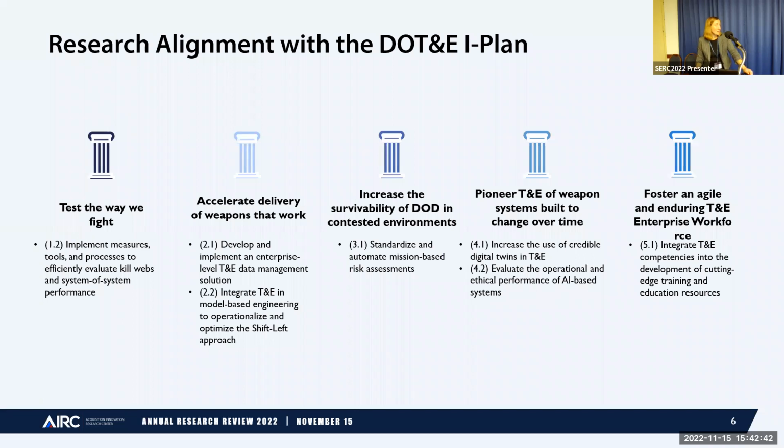I put this slide up just to say that this is where they're going from a strategy perspective, and the AIRC is supporting across the board, but we'll really deep dive into accelerating the delivery of weapons that work. For those of you that were in the last session, let's not reinvent the wheel. Let's take what Mark has already discovered and develop the enterprise-level T&E data management solution for test and evaluation. We'll have slightly different lenses. We talked earlier about that might be performance data, and we're definitely not hosting it at Virginia Tech because of the sensitivities of that data. But take those best lessons and apply them there, as well as integrating all sources of information to better inform testing across that continuum.